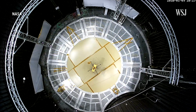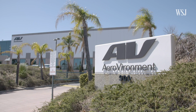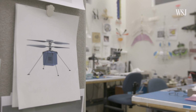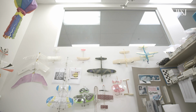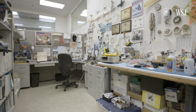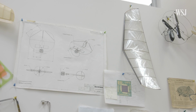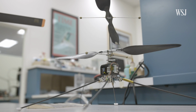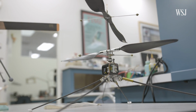To make Ingenuity a reality, NASA looked to a small defense contractor, AeroVironment, that specializes in unmanned aerial vehicles. So right now we're in AeroVironment's Nano Air Vehicle Lab. And this is a research and development space. And actually a lot of the products that have come out of AeroVironment have started in this lab.